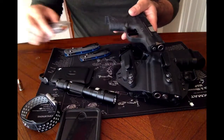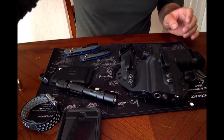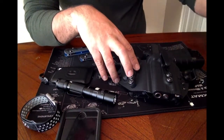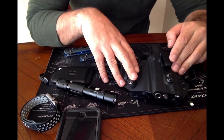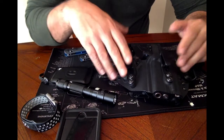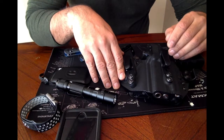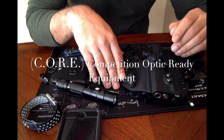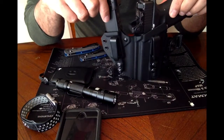And when I'm not carrying something that's going to be easy to conceal as far as clothing goes, I'll go ahead and put that on there. I do primarily, now that I do have my full size, I went ahead with the Glock 19, at least until I get the M&P 2.0 Core version, the competition optics ready equipment. I've seen it both ways, so I can put a red dot on it. Then I'll replace this, but for now, I do have my Gen 4 Glock 19.